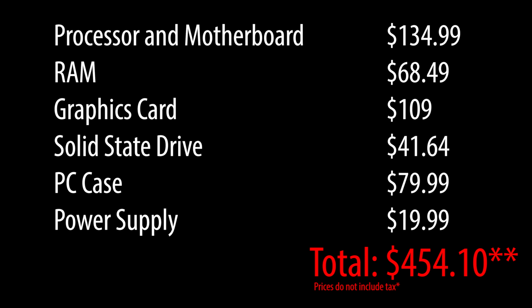All right, so let's go ahead and test the benchmarks. All our tests will be in 1080p since this is a budget build, and I don't expect anybody that has a budget build to run a 1440p monitor or even a 4K monitor. All right, here's the benchmarks.